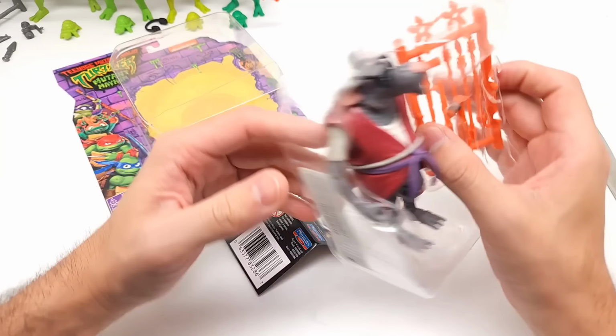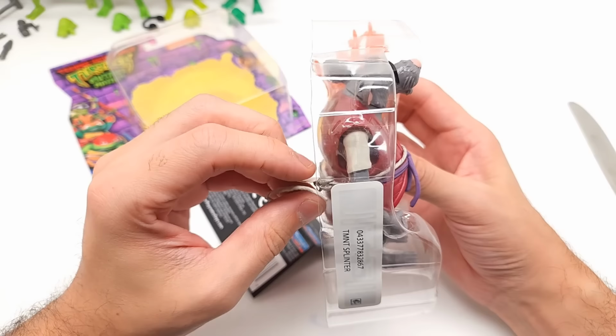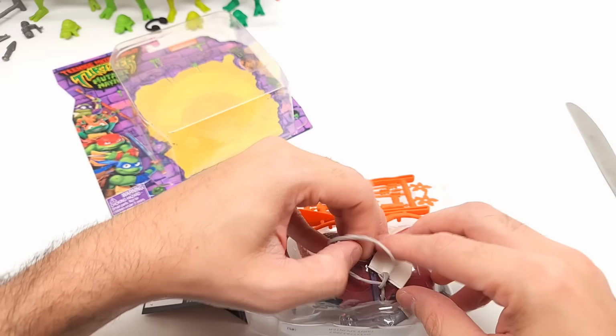Ooh, interesting. Look at this. Ooh, this one has a little knot. I wonder if... Yeah, no, that didn't do anything.